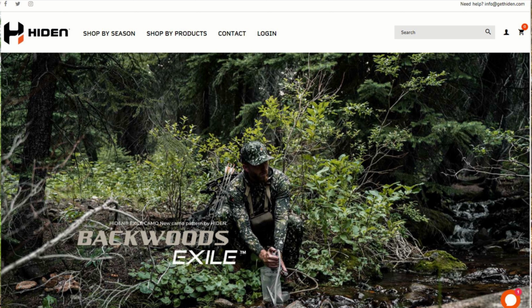And then there was Hidden, which has two patterns, Backwoods Exile and Arid Exile. They both have full range gear, based out of Ocala, Florida. The pattern seems to be a layered macro splatter pattern with some 3D blurring effects to it. So check those guys out.